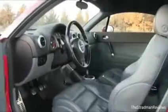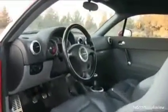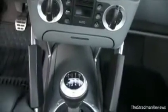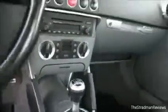This TT has gray leather interior. All Audi TTs have leather interior. This 225 variant is a manual transmission. All the 225 manual versions are 6 speeds, whereas all the manual transmission 180 variants are 5 speeds. The V6 variant has a DSG automatic transmission.